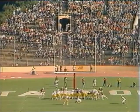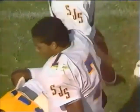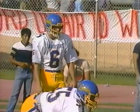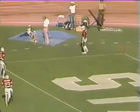Down, Berg. He's perfect for the day. 35-31. Spartans up on top again, but a long way to go. 3:52. A senior from Tacoma set that one up. Berg comes forward. Williams is deep. He will not return this one.